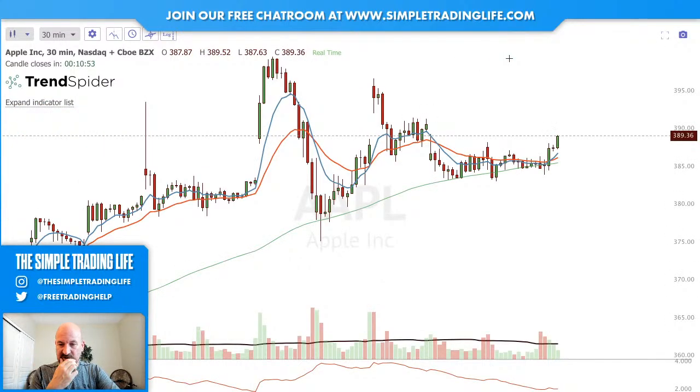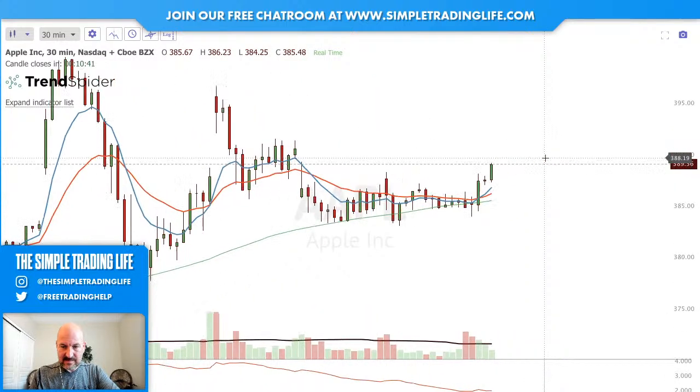Remember, this is our short-term one. Okay, so here we go. Moving averages came together. That means energy. Look how they're starting to curl up. Okay, taking the top of that out right there.